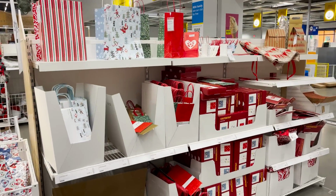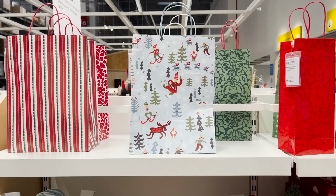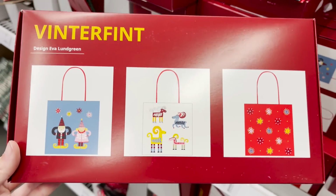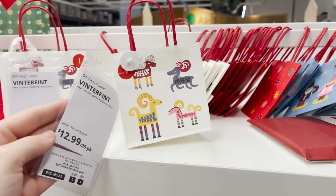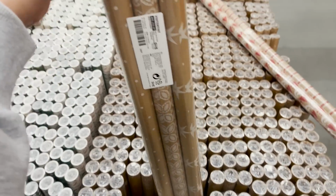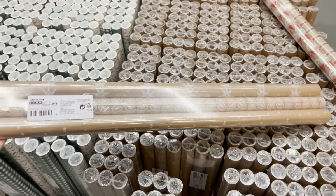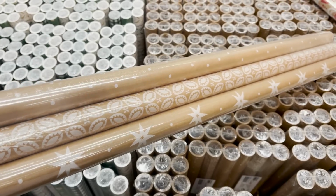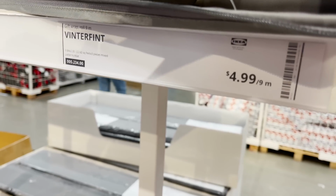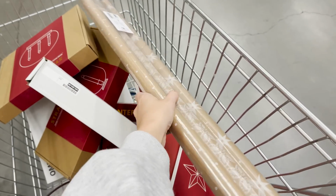I'm always looking for some cute gift bags, and Ikea always has so many different gift bag options, different gift bag sizes. This is a pack of 25 for $12.99, and they also have a bunch of different wrapping paper options. I like to choose my wrapping paper to match my tree decor and my home decor, so it just looks neat and tidy under the tree. I'm definitely going for this neutral set right here.